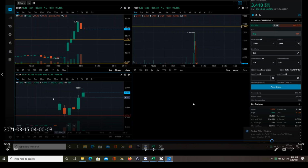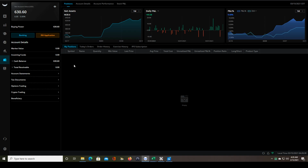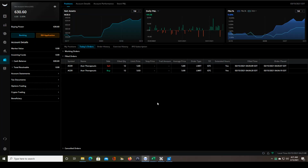In fact, I think they were all filled almost instantly, because if you look at the orders, you can see it shows them were filled, yeah, at 405.09, and the order was placed at 405.07. So it only took 2 seconds to sell all 12 of those shares. So it looks slower than it was, but it was pretty much instant. So what was the one thing? Oh yeah, I wanted to change this piece of data here. So it was a successful 2R trade.